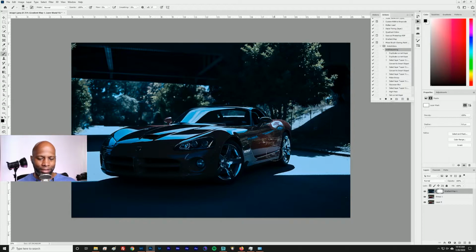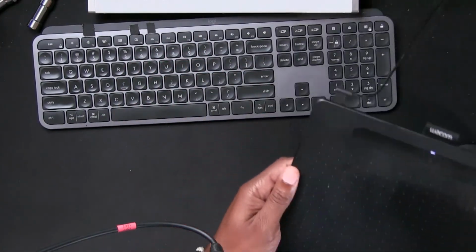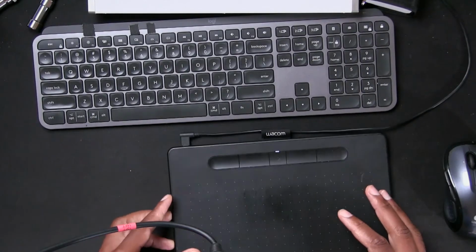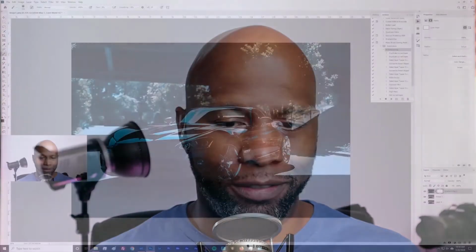Now, this is annoying. You folks know I am a big proponent of using a Wacom tablet. I was just trying to brush with the mouse right now. That's not my thing. So we're going to switch over and grab my Wacom tablet. This is going to be a lot more comfortable for me to be able to do those fine tuning and brushing using a stylus. All right, so let's go ahead and hop back in.